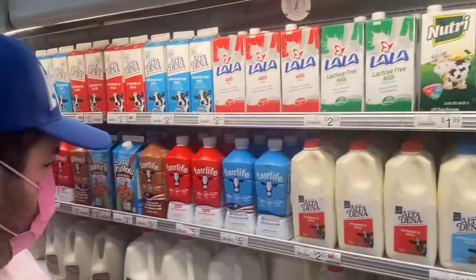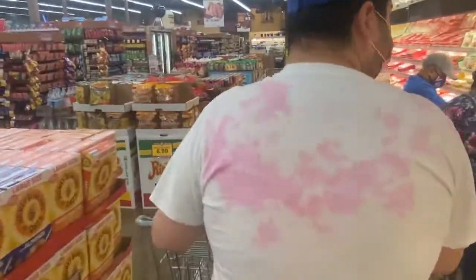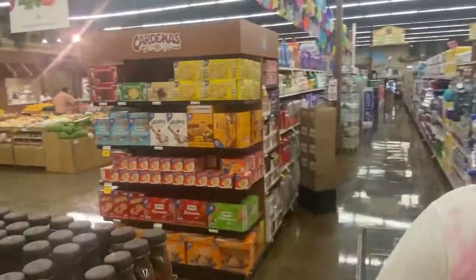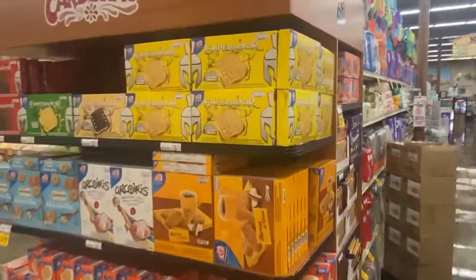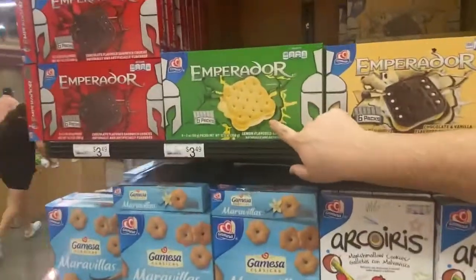I love it. I honestly have such a good time every single time I go to these locations, because you almost feel like you're transporting yourself into a different community, right? Yes. It almost feels like we are in Mexico, because most of the shoppers in there are Mexicans or of Hispanic descent, and it's just really fun.